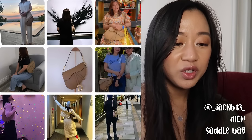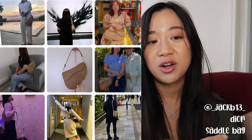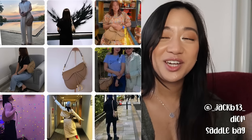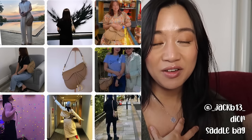Because she bought the newer one, you guys can see that she actually has it with the strap. So now with the Dior saddlebags, you have to buy it with the removable strap. So basically with the added strap, you have to pay like $400 more, which I think is a little bit of a ripoff, but I digress. I personally love the Dior saddlebag.